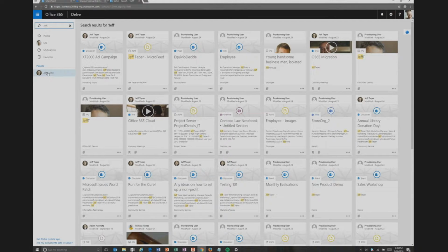But if we were to go look up Jeff Teeper, who in the context of this demo is not a corporate vice president, but in our world he is, we would be able to go learn more about Jeff. Who works with him, what is he working on, and certainly if I start to work with Jeff like I do for Ignite, there's a lot of things trending around him because everybody's submitting something to Jeff to review. So it's a great scenario for me.